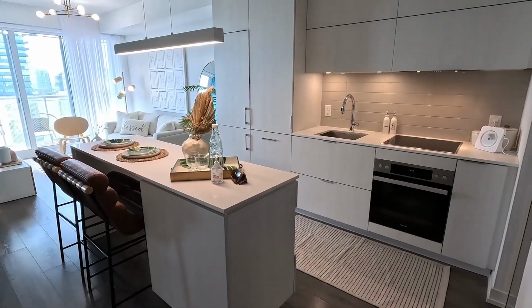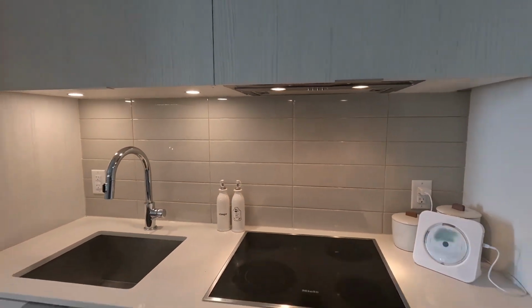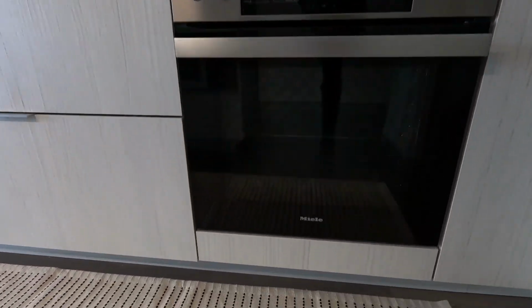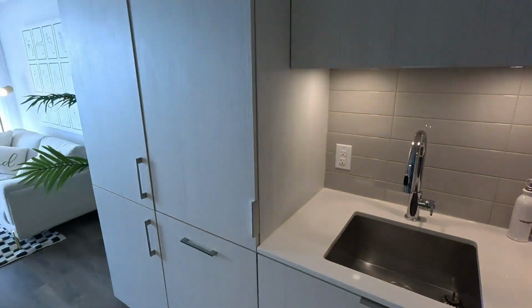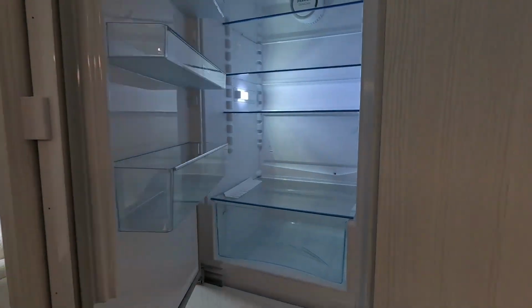The kitchen here is very well appointed. We have quartz countertops up top over here. We have this really nice cabinetry and a subway tile backsplash. It's a pretty high-end kitchen from what I typically see in downtown Toronto condos. All the appliances are Miele appliances, which is definitely an upgraded appliance package, but this was standard throughout the entire building. And then you can see all the other appliances are flush mounted or integrated into the cabinetry.